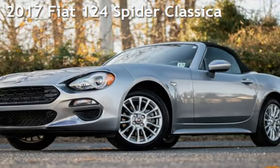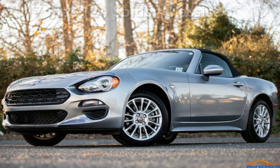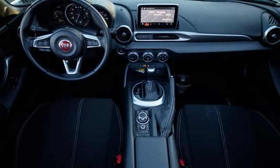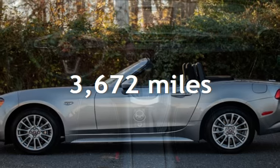Presenting a pre-owned 2017 Fiat. This two-door convertible has a 4-cylinder, 1.4-liter i4 engine, with rear-wheel drive, and an automatic transmission. This Fiat is a steal with less than 4,000 miles on the odometer.